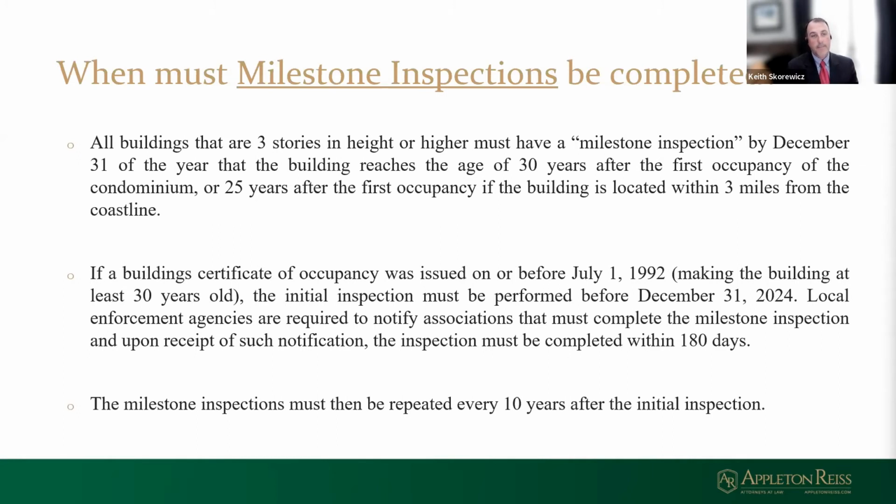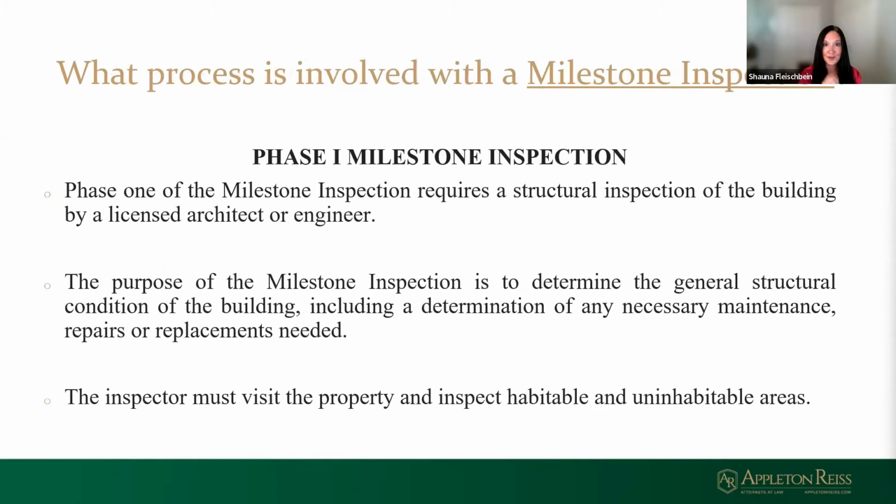Next slide. Yeah, so in other words, don't wait till the last minute to try to schedule everything, because these engineers are going to be in high demand. So the phase 1 requires a visual inspection of the building by a licensed architect or engineer. Really what that is we don't know, but it's basically a 60,000 foot view of your assets to see what necessary repairs or maintenance. And they must inspect all areas, inhabitable or uninhabitable. So that's probably meaning things like roof lines, crawl spaces, all those different types of areas you may not have been in your buildings. Again, each building's like a snowflake. They're all different.